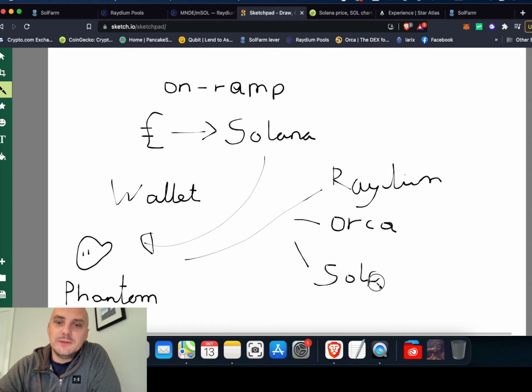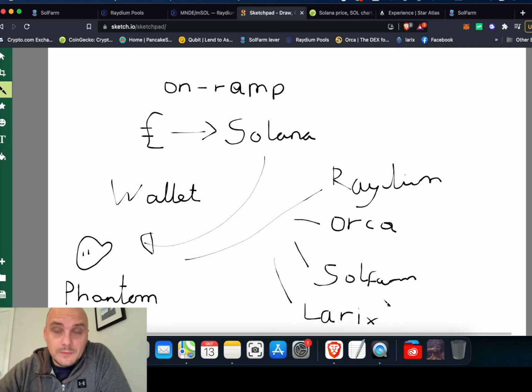Wow, this is very difficult. That's impossible. And the other one is Larix. Larix is a bit like Aave protocol, so I'll show you that one as well. If we want to borrow and lend, I'll show you this one.